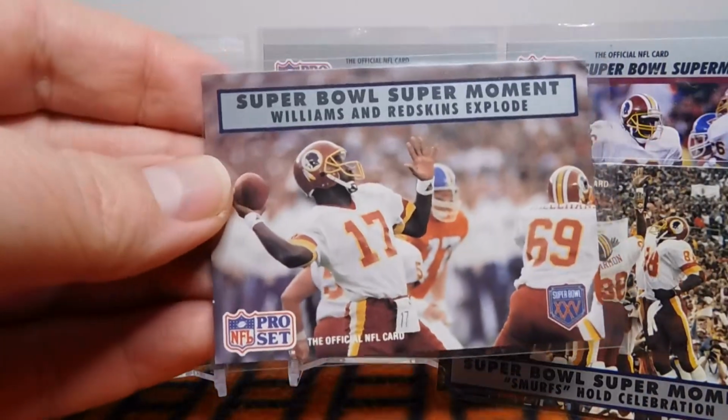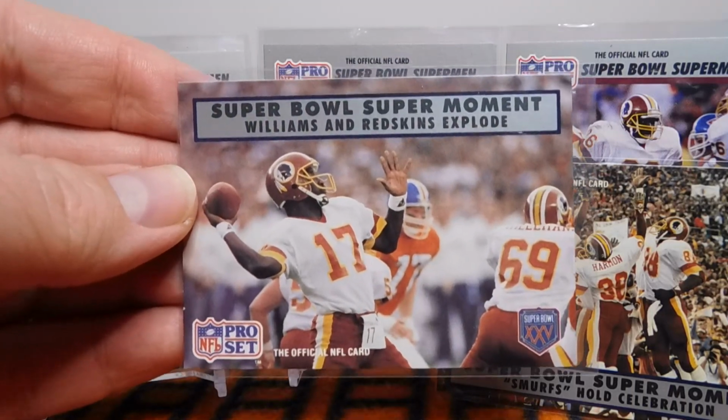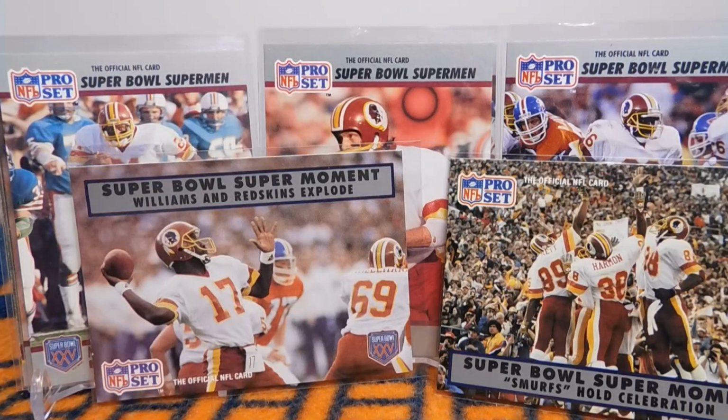And then the Doug Williams moment where Williams and the Redskins explode. Really dominated Denver in that game. I remember that game as a kid, and I was sure Denver was going to win, so it was quite a surprise for me.